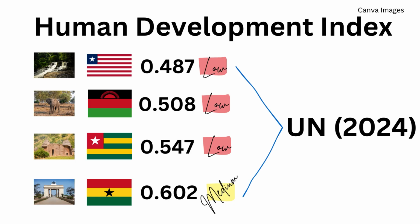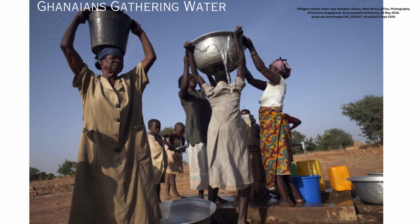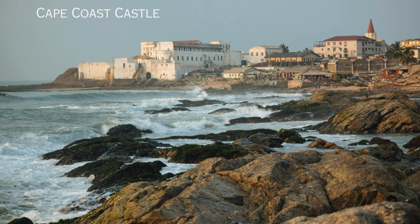Now, into how we can help Ghana, you can argue that out of the countries we discussed so far, Ghana is likely the most developed. Ghana is a lower middle income country, with points that could help the country being literacy, where an improvable 75% of the country is able to read and write. Ghanaian access to clean drinking water is pretty good in urban areas, but it's much lower in rural parts of the country. And I would also say that the issues in Ghana are similar to the other countries we covered on this channel, but at a smaller scale.